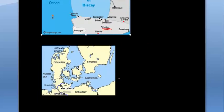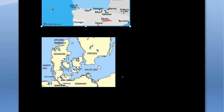And at last we have the Kiel Canal. This Kiel Canal connects the North Sea with the Baltic Sea, and it is an important trade route. So those were the important seas, the important straits, the important gulfs.